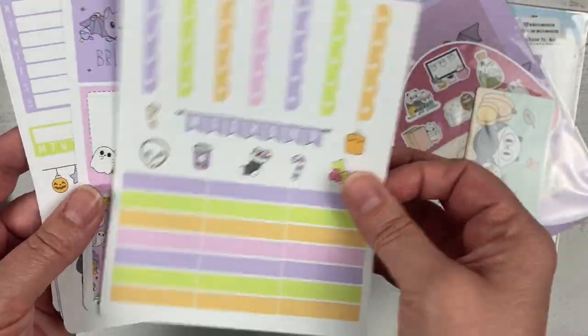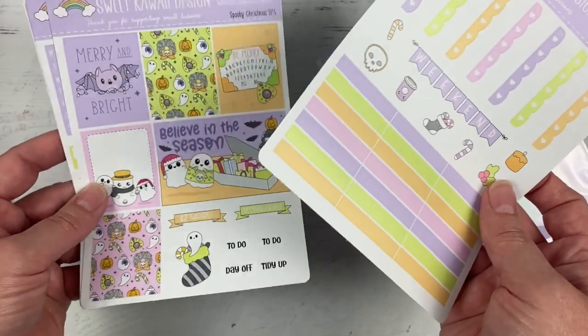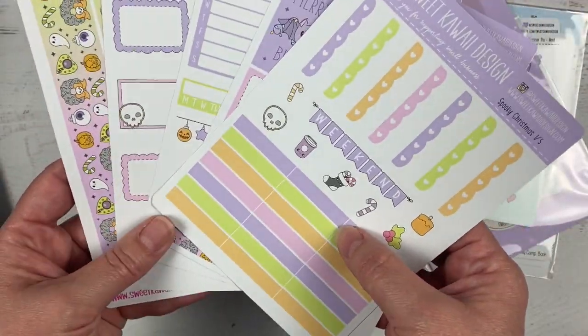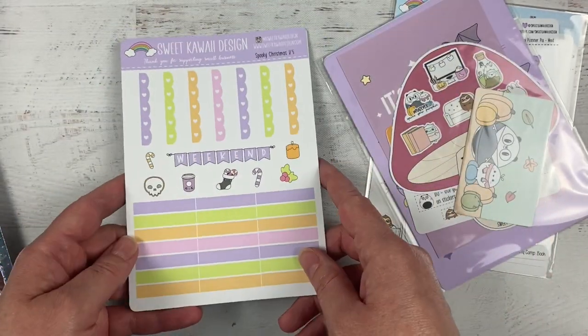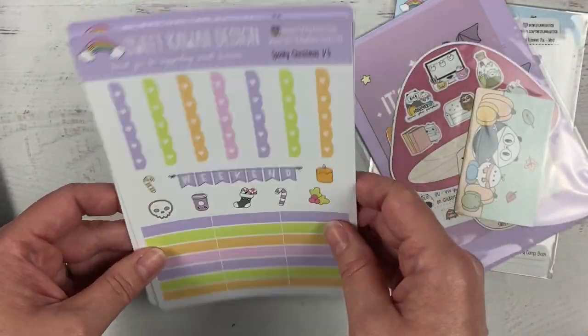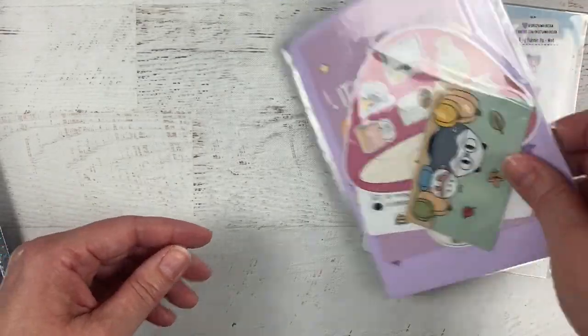So I do like all the Halloween things in my planner, but this is the perfect transition kit to go from the end of October into November, where I really start using Thanksgiving kits and stuff like that. But, gosh, I'm going to have to look at my plan because I'd already planned out all my kits and I didn't include this one. So, what shall I do?